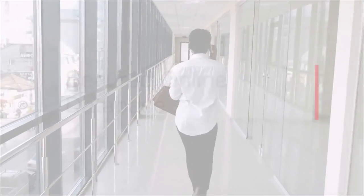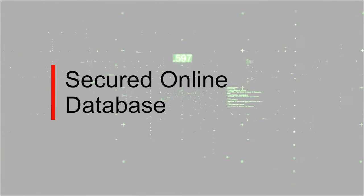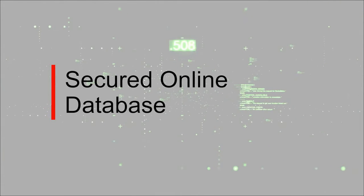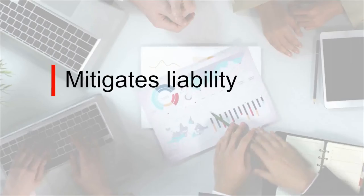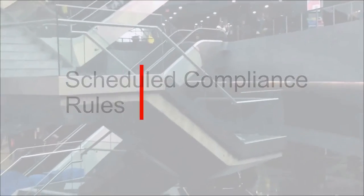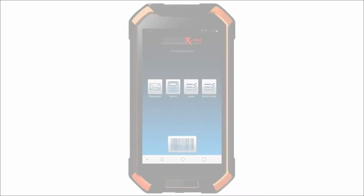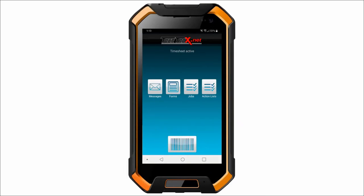The information is automatically entered into a secure online database, which makes it available for compliance and auditing purposes at any time from anywhere. Inspection Compliance helps you mitigate liability with scheduled compliance rules, increases accountability and efficiency, and offers work order integrity checks by providing proof of presence with a verifiable timestamp.